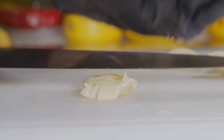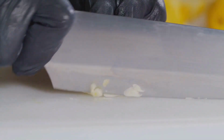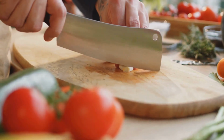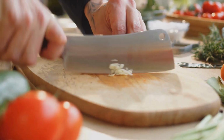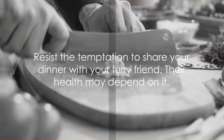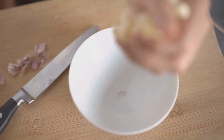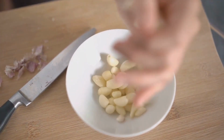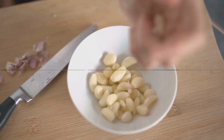Importantly, it's not just the raw forms of these foods that are toxic. Cooked, dehydrated, or powdered forms of onions and garlic are just as dangerous. Even foods cooked with these ingredients, such as soups or sauces, can pose a risk if ingested by dogs. And it's not just a one-time feast that's the issue. The danger lies in the accumulative effect. So remember, even if your furry friend gives you those pleading eyes, resist the temptation to share your garlic-infused dinner. Their health may depend on it.